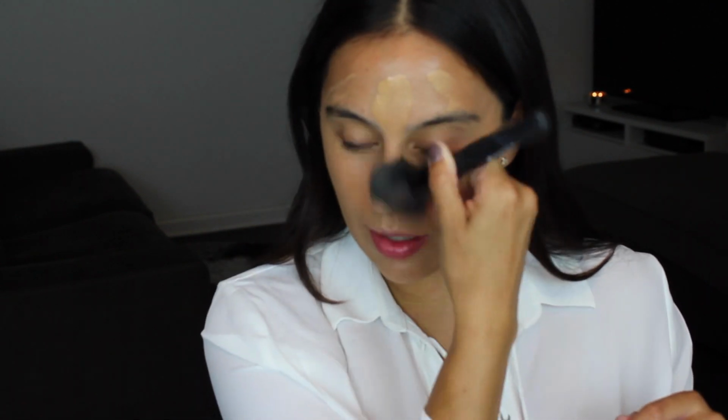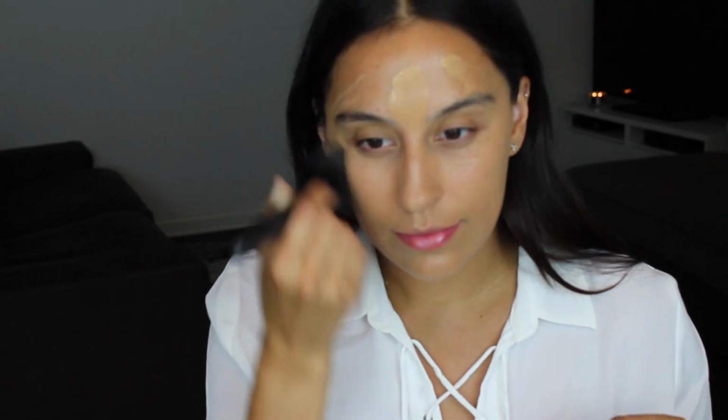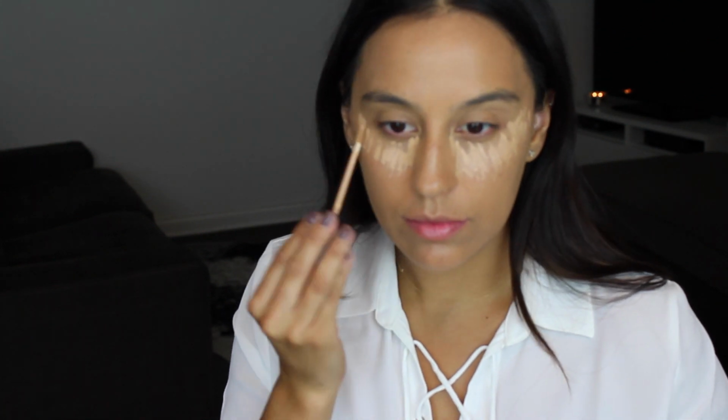Next, I apply my foundation and blend that in really well. Here I'm using my L'Oreal True Match in W7. Now I apply my NARS Creamy Concealer in Ginger to my under eye area and a couple other places.